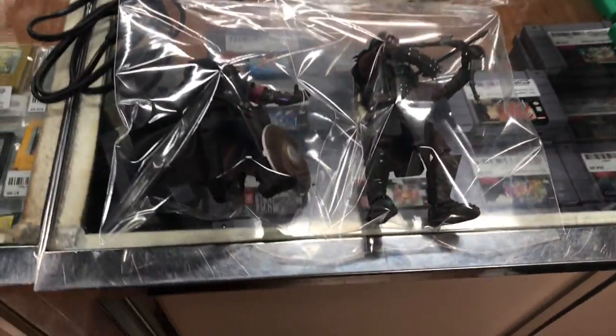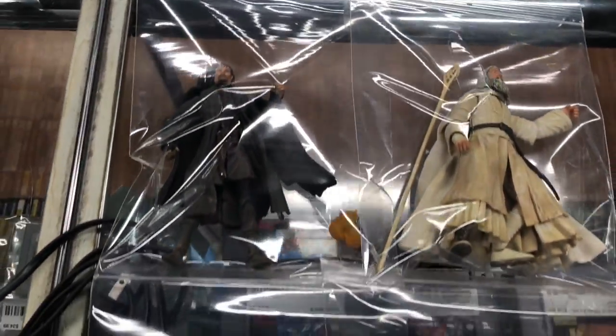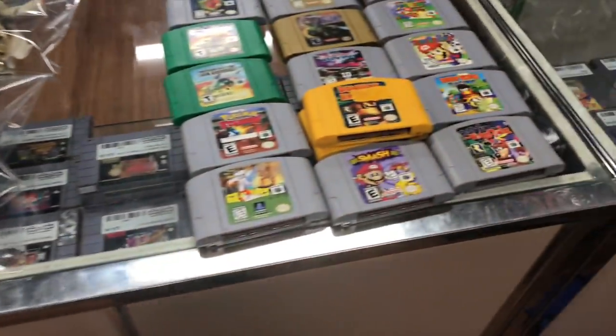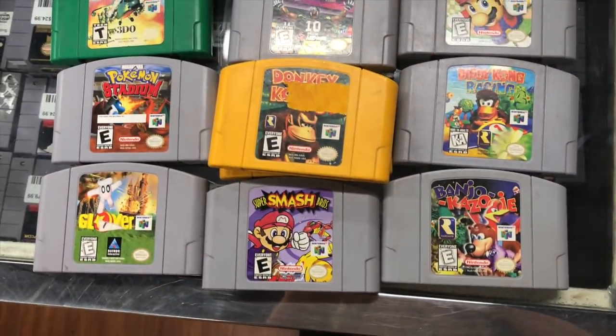Then we have four Lord of the Rings figures here. And these are fairly cheap. We're going to price these at $5 each, but still pretty cool. And then we have these N64 games here, which is obviously the best of the bunch.